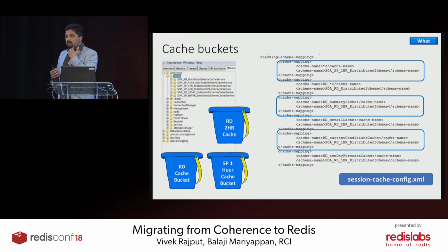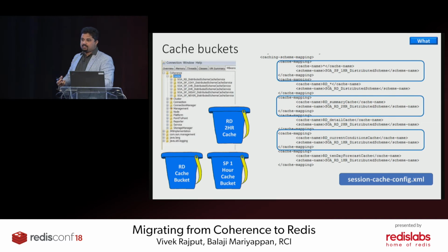Another important thing in Coherence is the buckets. Whenever you want to store cache data, you have to specify a schema, a data scheme, where its properties are defined. Like this bucket has a 1 hour expiry time, this bucket has a 2 hour expiry time. In Redis it's different. You probably do it at the client level, or it is based on how the cluster or the server is going to work. So the different buckets are another important thing to know. These are all in a configuration file, and before you load it, you have to include it in the configuration file. So it is at the mercy of the developer where he is going to put it.